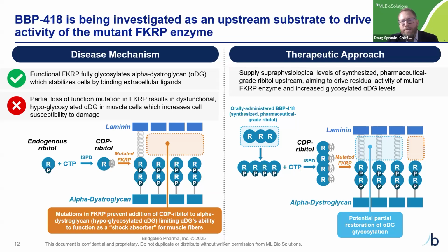And while the FKRP enzyme is mutated and dysfunctional, some residual function is obligatory for fetal life and fetal viability. And so if sufficient, you can harness that residual enzyme activity with increased substrate to drive forward, in a Michaelis-Menten fashion, increased glycosylation of alpha-dystroglycan. And if this was sufficient, it could potentially slow, halt, or allow recovery from the underlying clinical disease. And so this is what I would like to call a simple and elegant solution to a complex problem. So if you can go to the next slide.